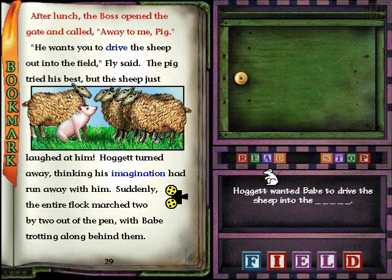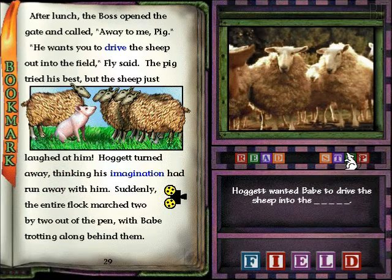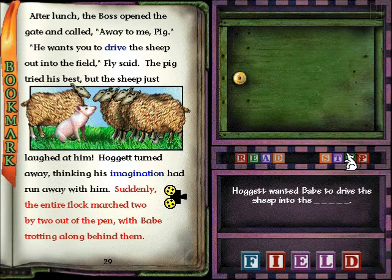After lunch, the boss opened the gate and called, "Away to me, pig." "He wants you to drive the sheep out into the field," Fly said. The pig tried his best, but the sheep just laughed at him. Hoggett turned away, thinking his imagination had run away with him. Suddenly, the entire flock marched two by two out of the pen, with Babe trotting along behind them.